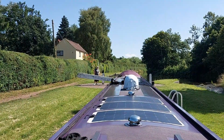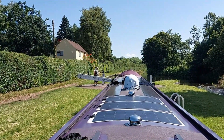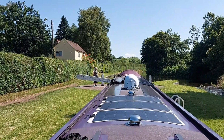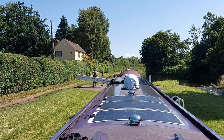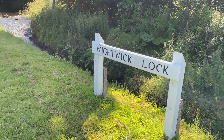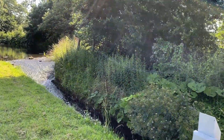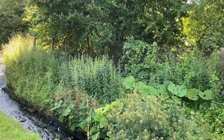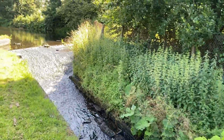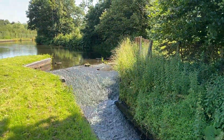Wightwick Lock has a rise of 8 foot 8 inches. Here we have the nice beautiful mowed area at Wightwick Lock, and as you can see we've got the overflow from the top of the canal down into the lower one. Absolutely brilliant how they thought this up back then in the days that they built the canal. Fantastic.